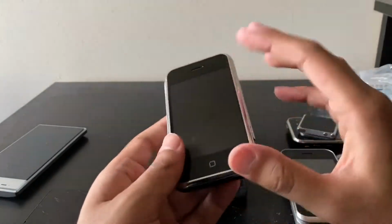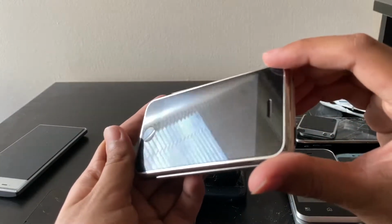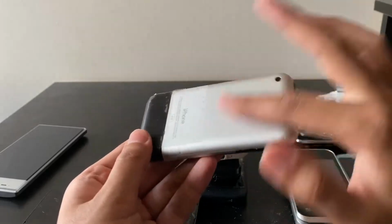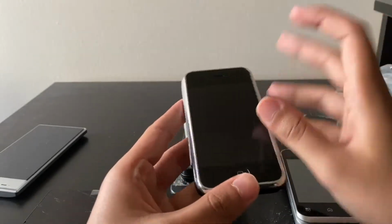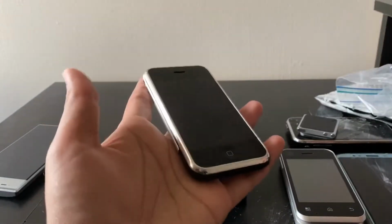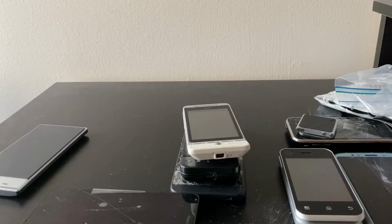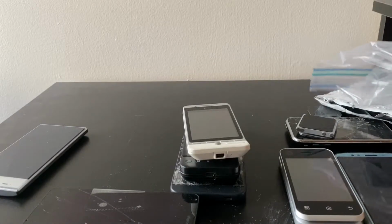Pretty decent phone, good part of my collection. The screen is relatively scratch free for such an old phone. The back is also in decent condition. It works, but it's got no battery. As you can see, it's hollow, but I could turn it on whenever I want. Let's leave that to a side, and let's do this.